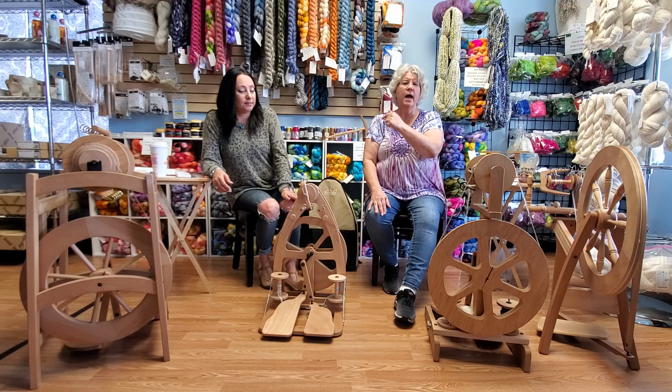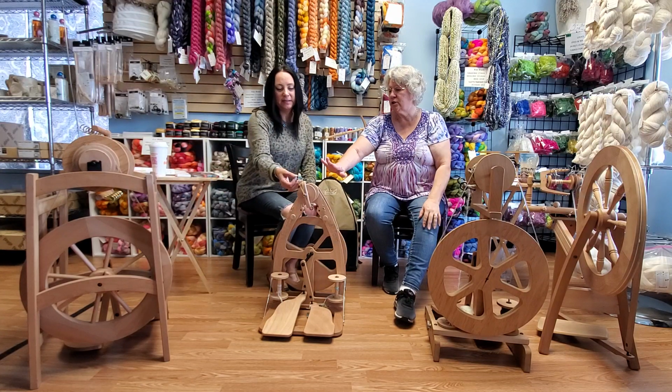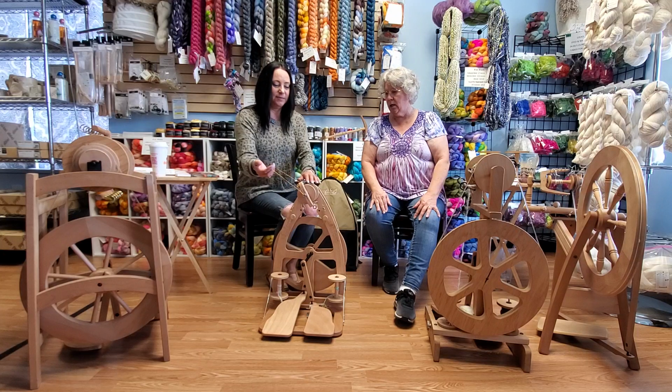It is the only wheel I can spin thin on. Correct. So she had issues spinning thin singles until she got this wheel, and now it was just like, now I spin beautifully thin. Magic. It is magic. There is nothing like this wheel.